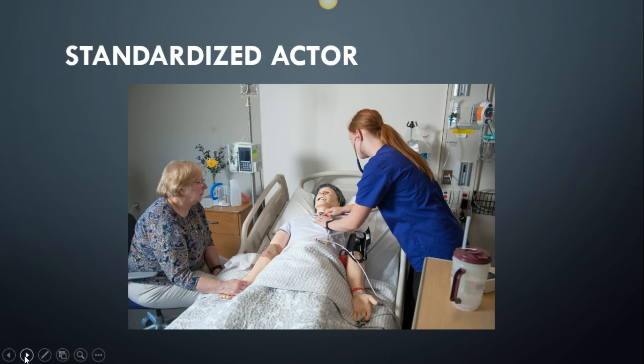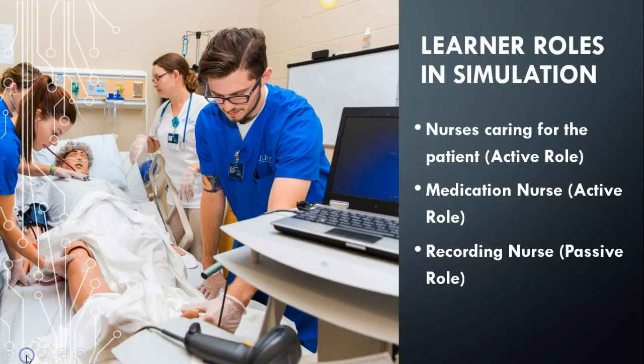Now, to further explain the standardized actor, this is a person trained to consistently portray a patient or other individual in a scripted scenario for the purposes of instruction, practice, or evaluation. The learner roles in simulation are nurses directly caring for the patient. Now, that's an active role. The medication nurse, that is an active role as well, or the recording nurse, and that, of course, is a more passive role.